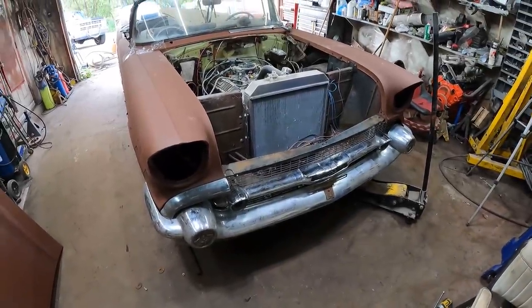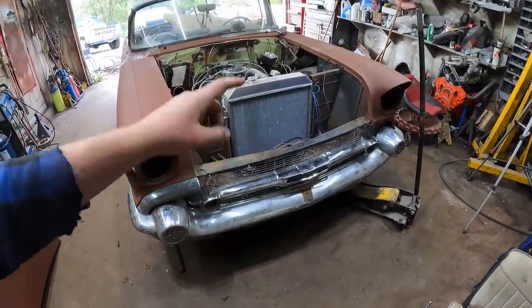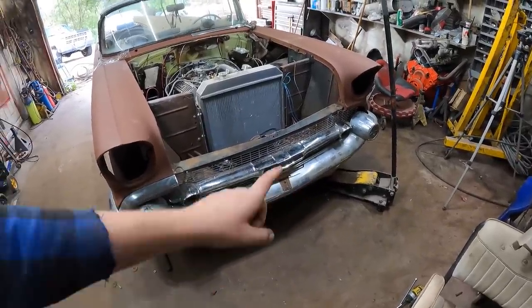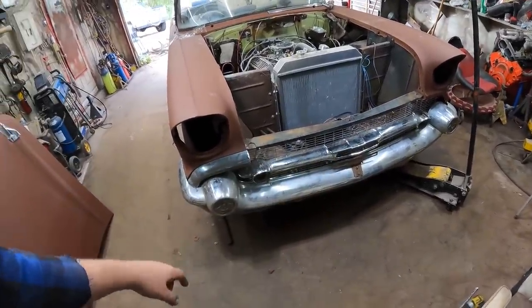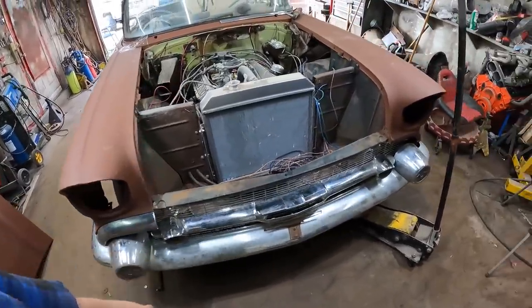What a freaking fight this has been. That bumper, I just about lost it. But we got the grill on, grill bar on, bumper on, nightmare. This is actually the bumper that came with the frame, so that's cool. Got one of the eyebrow trims on.